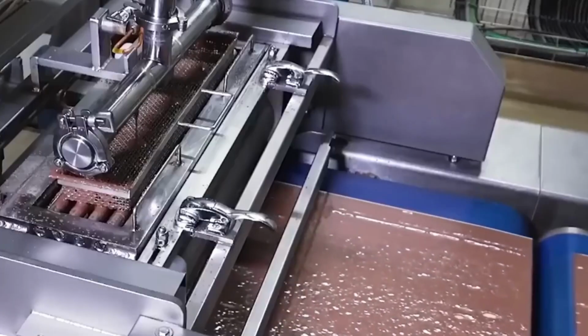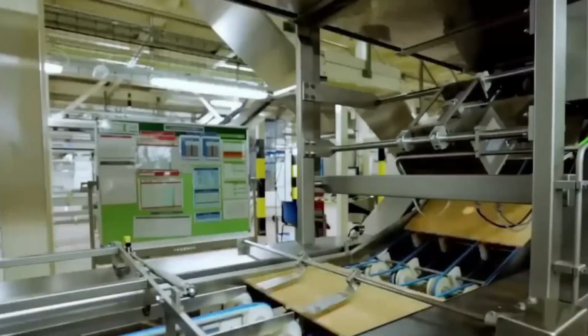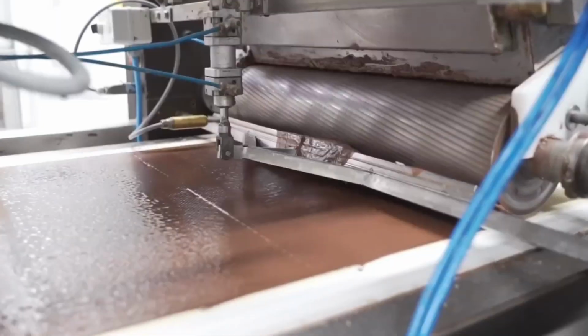That's why it's important to cool the chocolate at the right pace to get the perfect finish. Proper cooling is also key to giving the chocolate that crisp, satisfying bite. When done right, the chocolate will have a smooth, shiny appearance, and it will break cleanly with a nice snap. This stage helps turn the molded chocolate into the perfect treat ready for packaging and enjoyment.